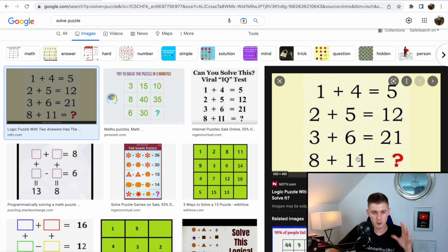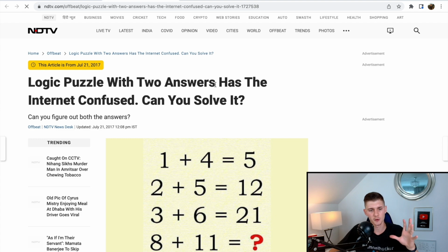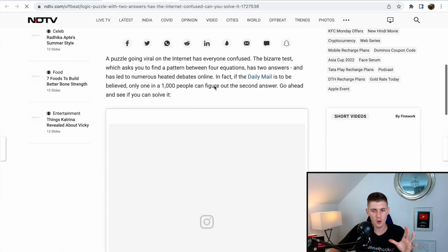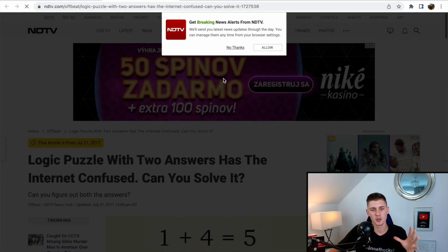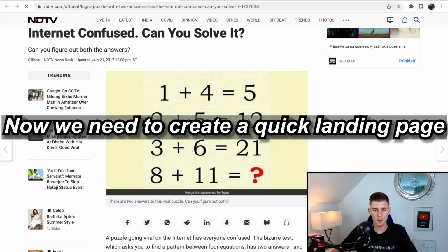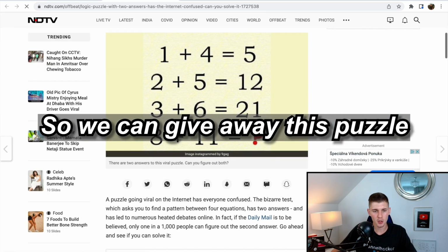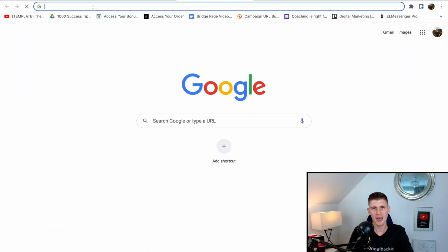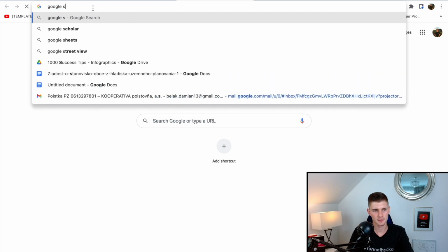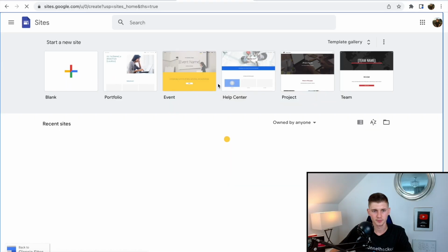So what you want to do now is head over to this article that reveals the answer to this puzzle. Now we can use this entire article and give it away to show the actual answer. Now we need to create a quick landing page so we can give away this puzzle for free online and share it. All right, so head over to Google Sites. Click on this and create a blank Google site.